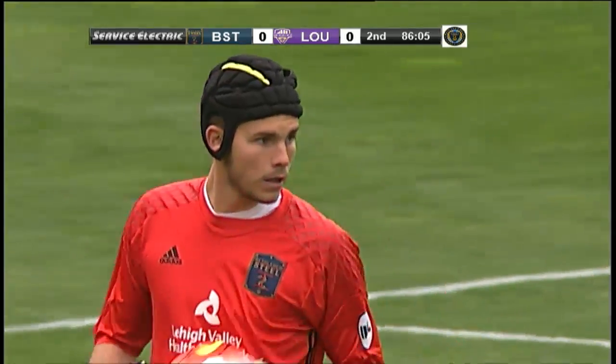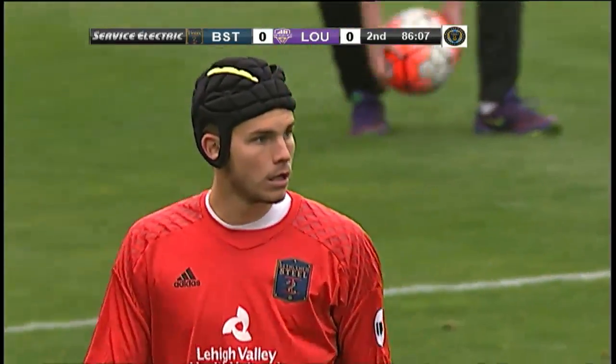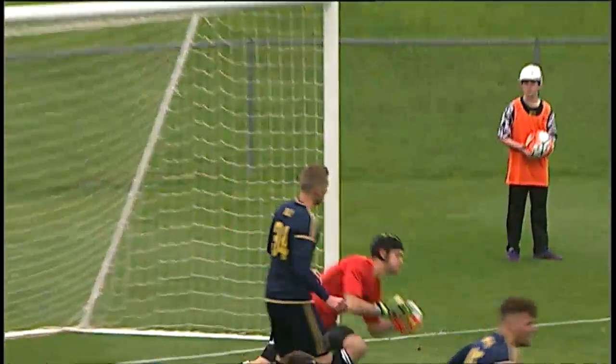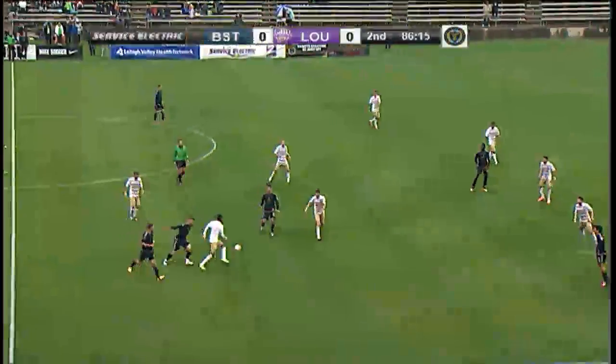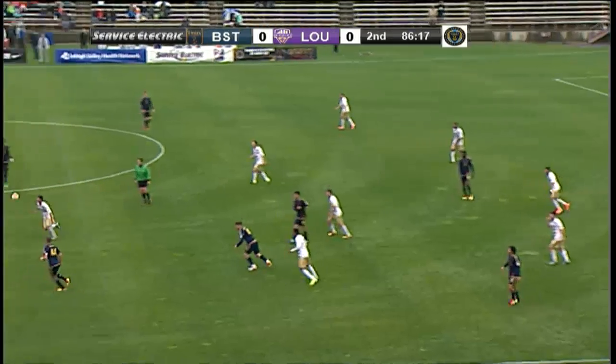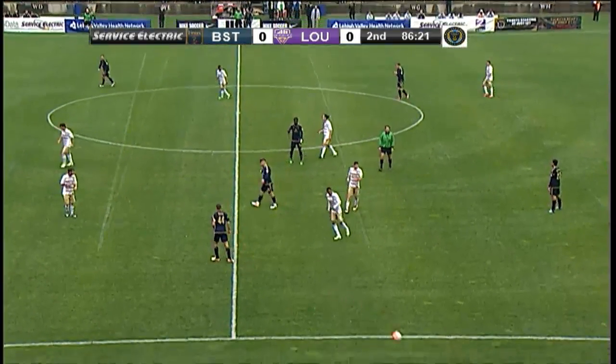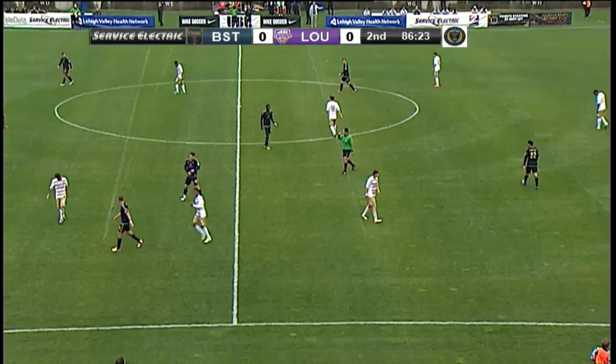Nothing too dangerous there for John McCarthy. Nice little floated header. Ball gets floated into the back post. Mark Anthony Kay couldn't get too much on it. Right to McCarthy. He deserves the shutout unquestionably. He has played very well in this match.